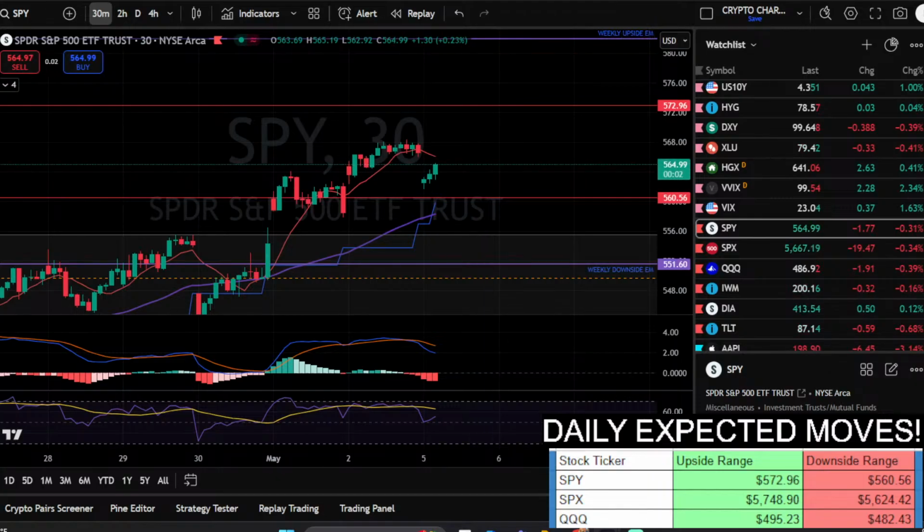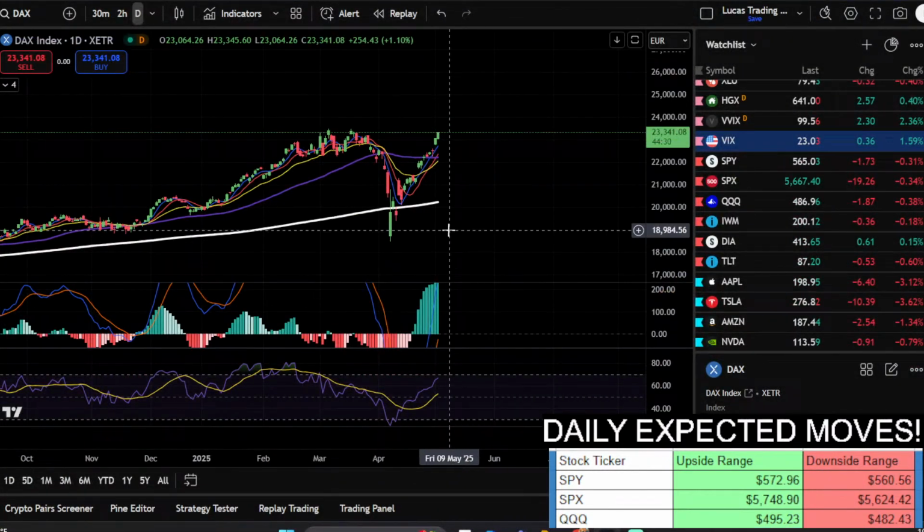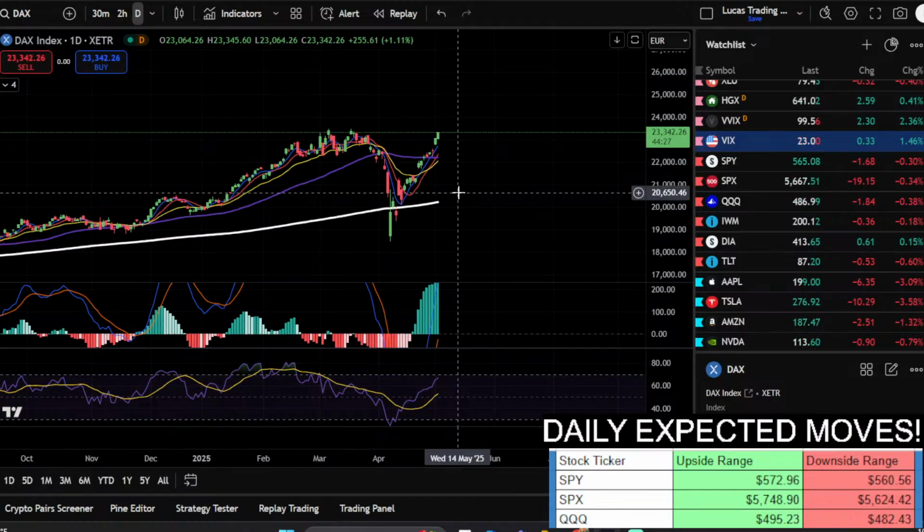DAX close to that all-time high. We did some good things with DAX. Wonder where Duranto's been lately. DAX going up and up and up. Very good. I would look for that break above 23.5K maybe, and then look for the retest. The next opportunity for DAX is going to be a higher low. That's what it's saying right now. This is just crazy positive. So a higher low would be the most likely next opportunity.